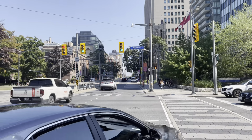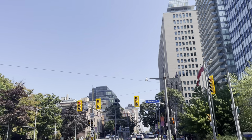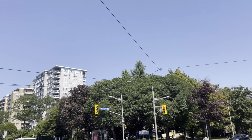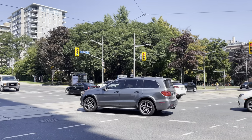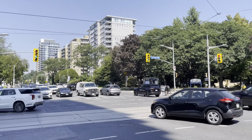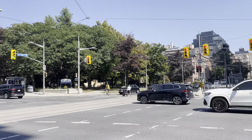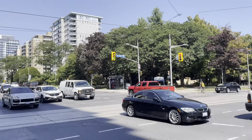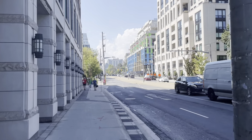There's a look back east along St. Clair towards Yonge Street. So far I'm not seeing any clouds, just clear blue skies, which is great. And just on the northeast corner of St. Clair and Avenue Road is Amsterdam Square. Let's continue on.